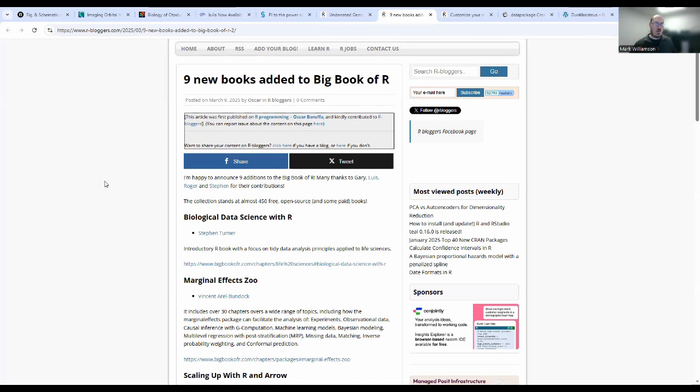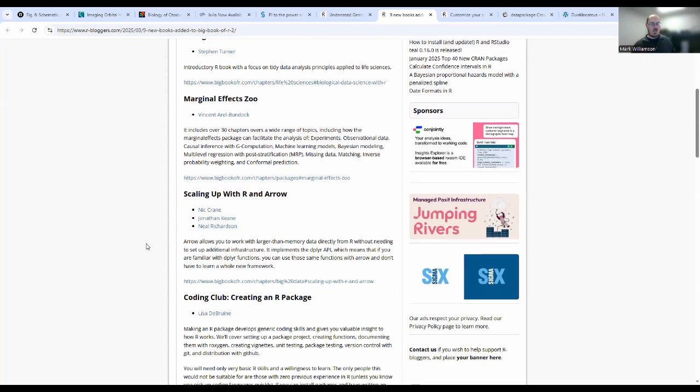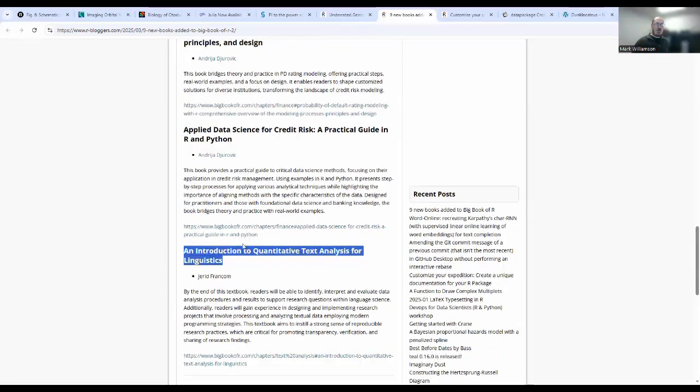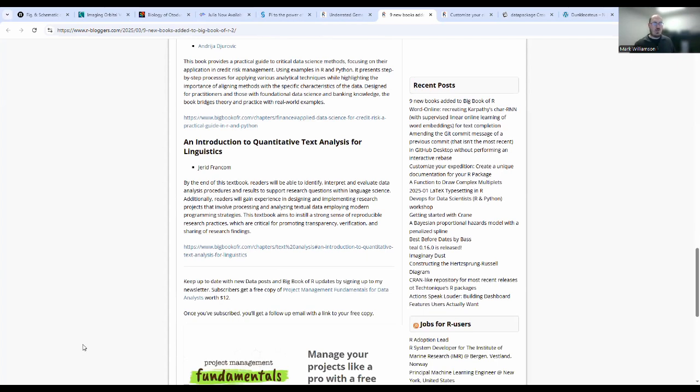From Oscar Barufa on R programming, there are 9 new books added to the Big Book of R. Very interesting. Almost 450 free open source and some paid books available for this Big Book of R. These are the 9 latest ones. Biological Data Science with R, Marginal Effects Zoo, Scaling Up with R and Arrow, Coding Club: Creating an R Package, Visualization for Social Data Science, Data Viz Protocols: An Introduction to Data Visualization Protocols for Wet Lab Scientists, Probability of Default Rating Modeling with R: A Comprehensive Overview of the Modeling Processes, Principles, and Design, Applied Data Science for Credit Risk: A Practical Guide in R and Python, and An Introduction to Quantitative Text Analysis for Linguistics.